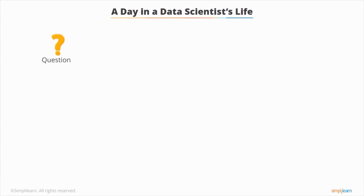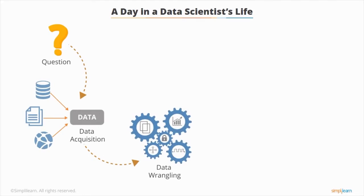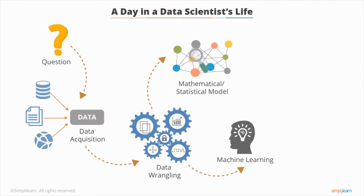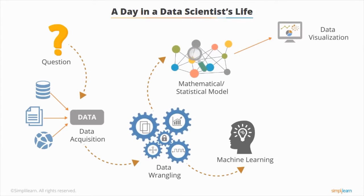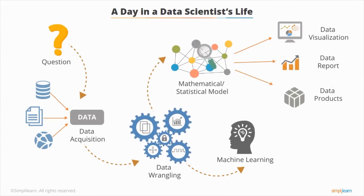Data scientists start with a question or a business problem. Then they use data acquisition to collect data sets from the real world. The process of data wrangling is implemented with data tools and modern technologies that include data cleansing, data manipulation, data discovery, and data pattern identification. The next step is to create and train models for machine learning. They then design mathematical or statistical models. After designing a data model, it's represented using data visualization techniques. The next task is to prepare a data report. After the report is prepared, they finally create data products and services.